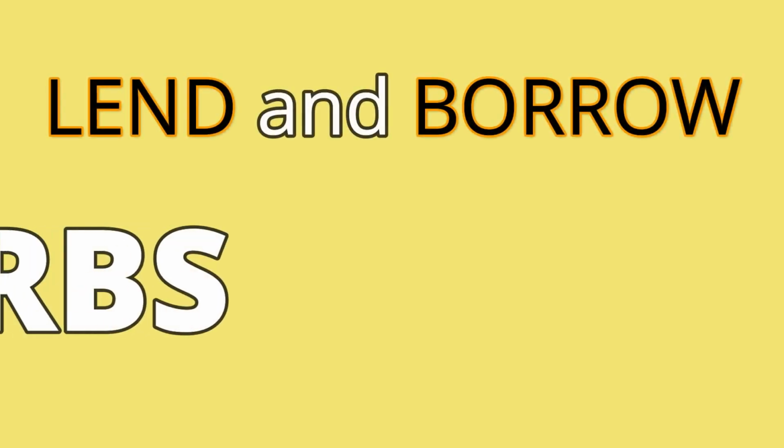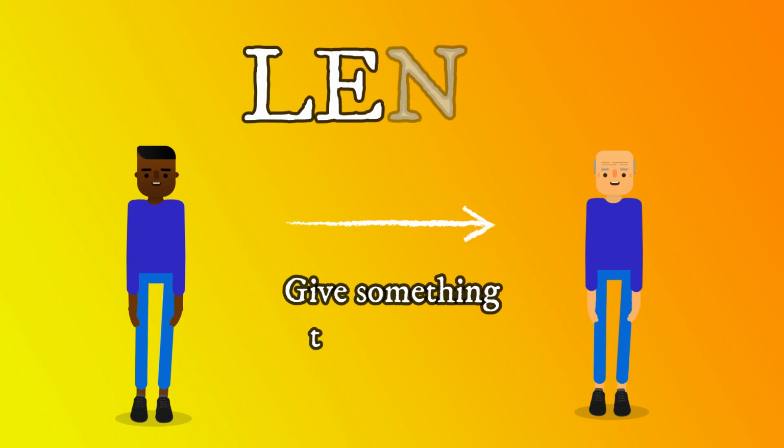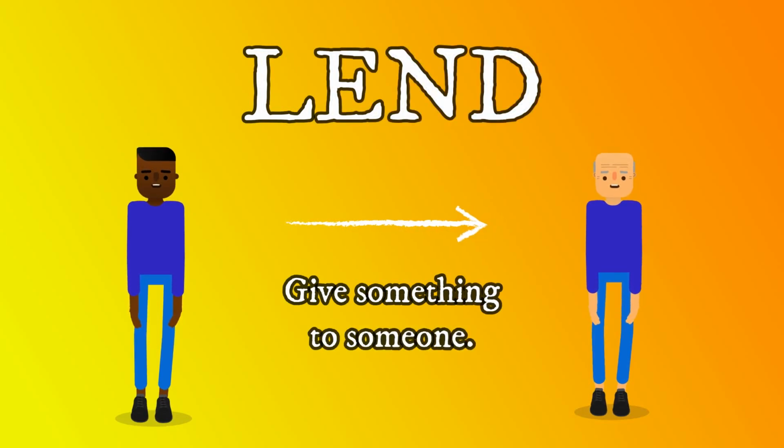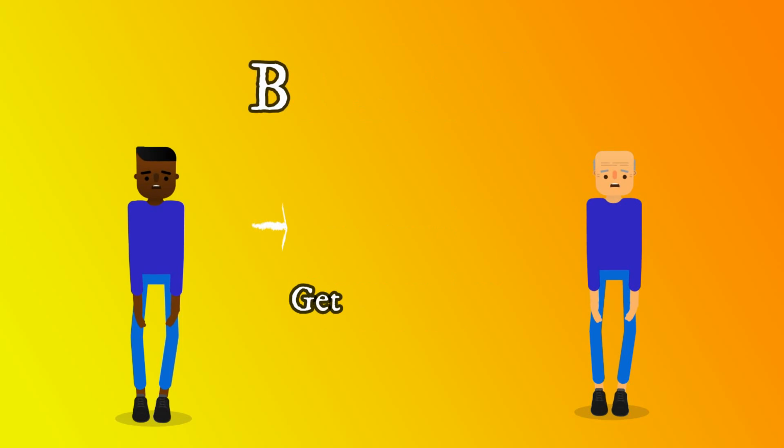Lend and borrow are verbs. However, English learners have some struggles when they use them. Lend. Lend means to give something to someone to be used for a period of time, and then returned. The person lending something owns it, and is letting someone else use it.